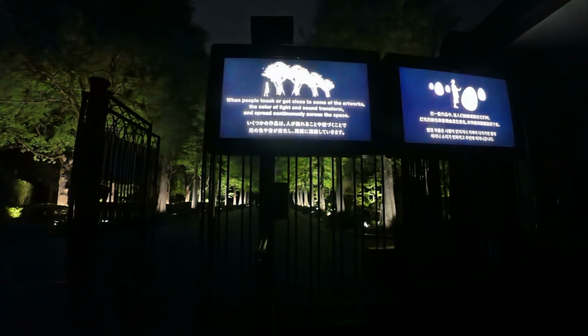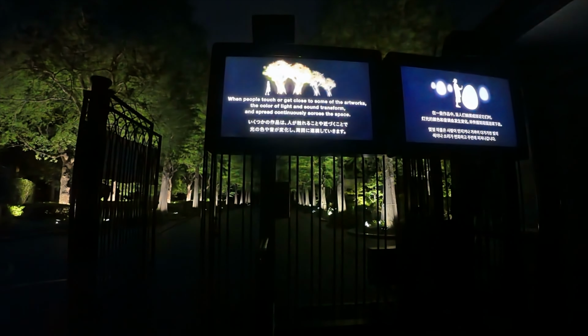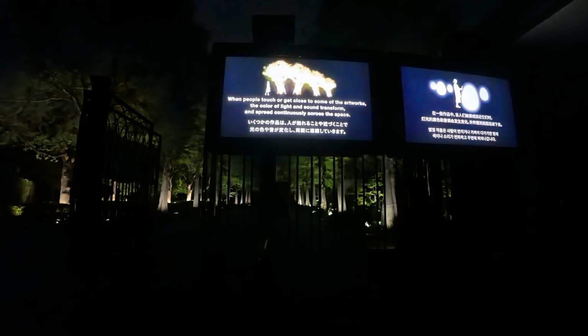TeamLab Botanical Garden is a nighttime open-air museum that comes to life when the sun sets. At night, Nagai Botanical Garden and its seasonal flora turn into an art space created by TeamLab. The artworks here transform interactively through the actions of the people in the space. When people touch or get close to some of the artworks, the color of light and sound transform and spread continuously across the space. Flowers and other plants are part of the artworks. Experience a world where nature in its natural state becomes art.